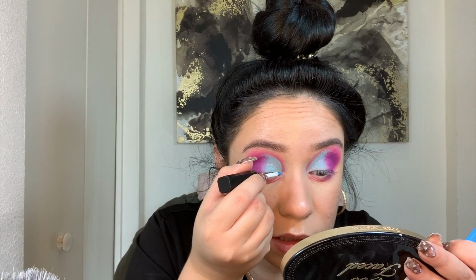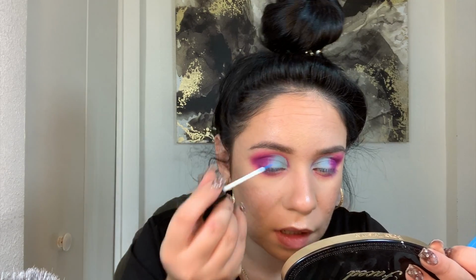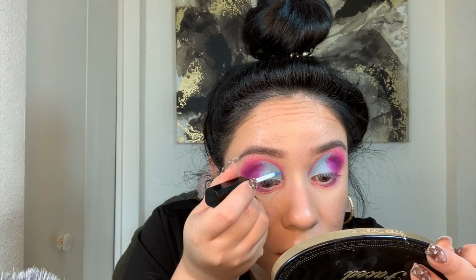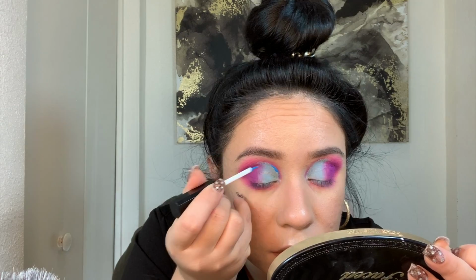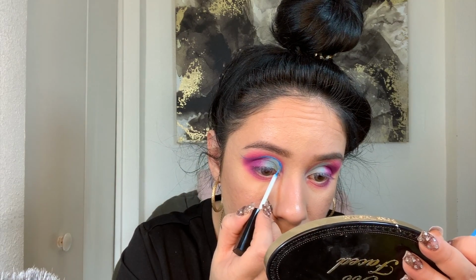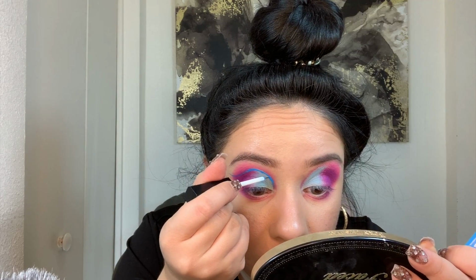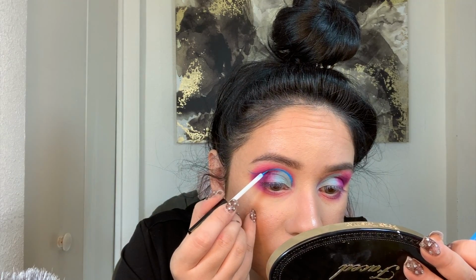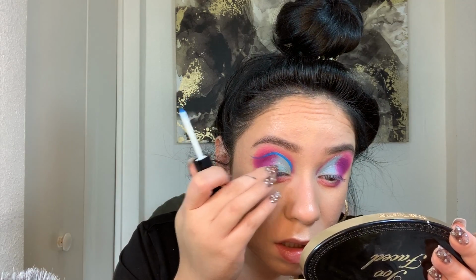And maybe two lines, I don't know. But I'm just gonna follow, this is so hard. Just gonna follow the cut crease. This is why you wanna make a good cut crease. Ooh, so beautiful. Okay, you guys, what I'm noticing right now is that the concealer is not good to place the color on the top. It's cracking up in there.